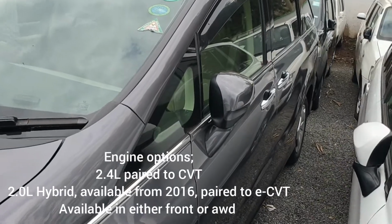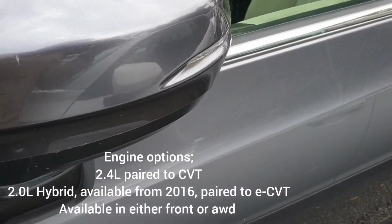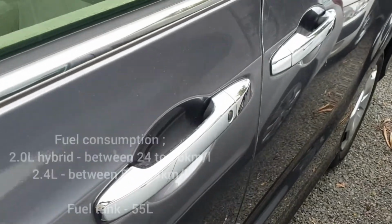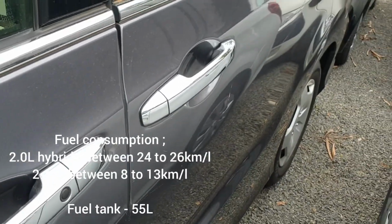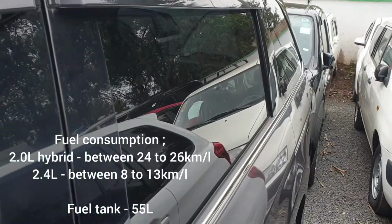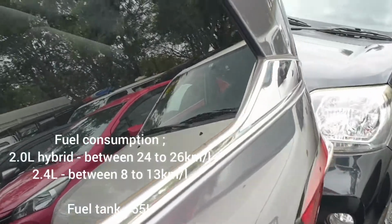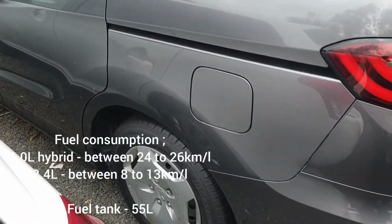The 2.4-liter comes paired to a CVT gearbox while the 2.0-liter hybrid comes paired to an eCVT gearbox. It is claimed that the 2.0-liter hybrid can achieve between 24 to 26 kilometers per liter. You will have to be very light-footed to achieve these figures. In real world, expect somewhere between 20 to around 25 kilometers per liter, which is still quite good, although it will also depend on how loaded the vehicle is.